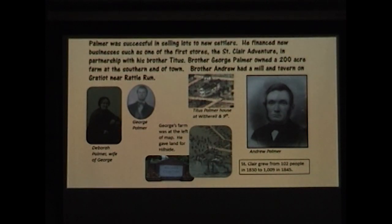And it's in the 1830s and 40s when St. Clair really grew rapidly. You can see in 1830, when Palmer's really getting things going, there were only 102 people here. But by 1845, there were over 1,000. So a lot of building going on.